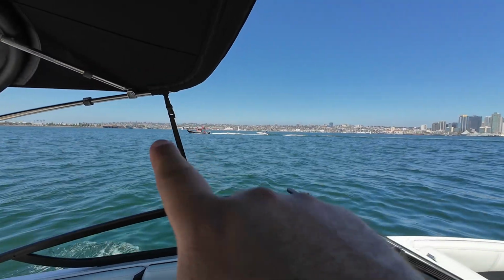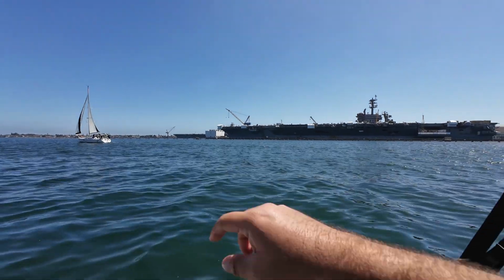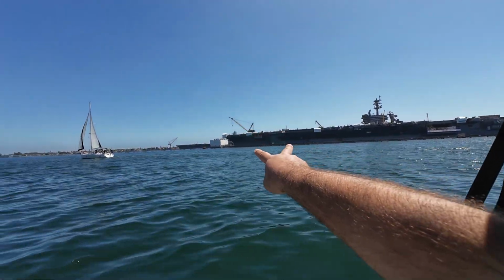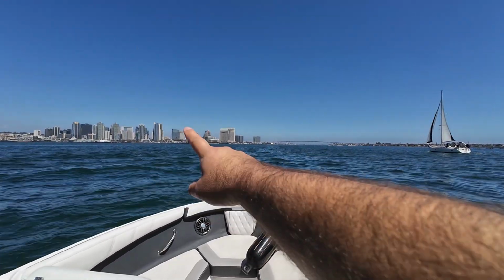That's a towboat. Behind over there, there's another aircraft carrier. So we got 2 big-ass aircraft carriers here. There's another one over there, and of course the Midway, which is over here, but the Midway is not in operation, that's a museum. We'll go check out the Midway later on today.